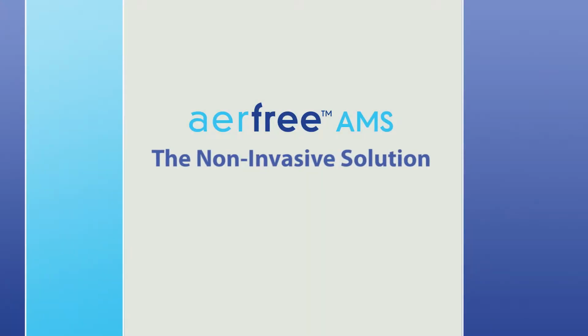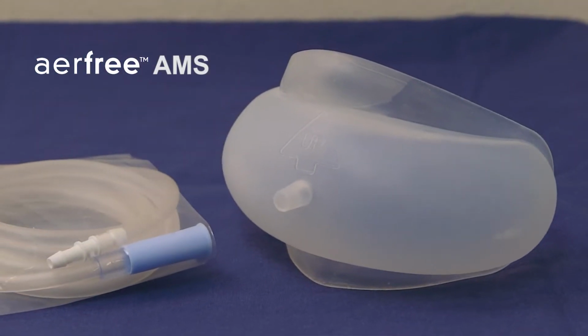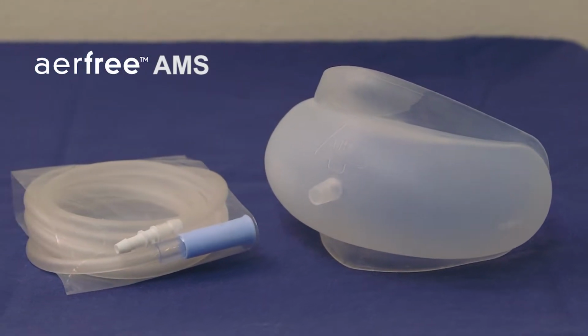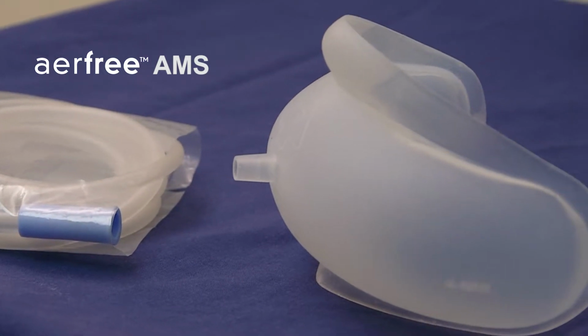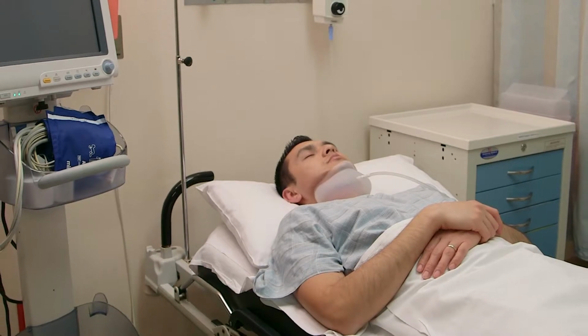A new solution to airway management is now available, called the aerFree AMS. It is the first and only FDA-cleared non-invasive external airway device. It is a simple-to-use, non-invasive means to hold the airway open using standard wall vacuum. aerFree operates on the principle of applying gentle vacuum to the outside of the upper airway using a soft, flexible collar, which facilitates airway opening by establishing a differential pressure gradient across the airway.